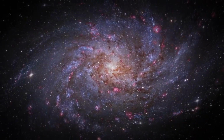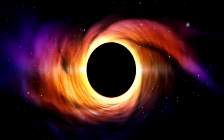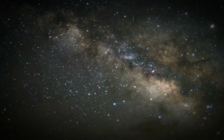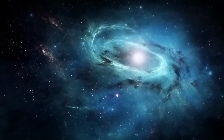It was a test of our ability to observe and understand phenomena from other star systems using the most advanced tools at our disposal. The insights expected from this observation had the potential to open up new frontiers in our understanding of the universe, making it a pivotal moment in the field of astronomy. Why does this object cause so much fascination?